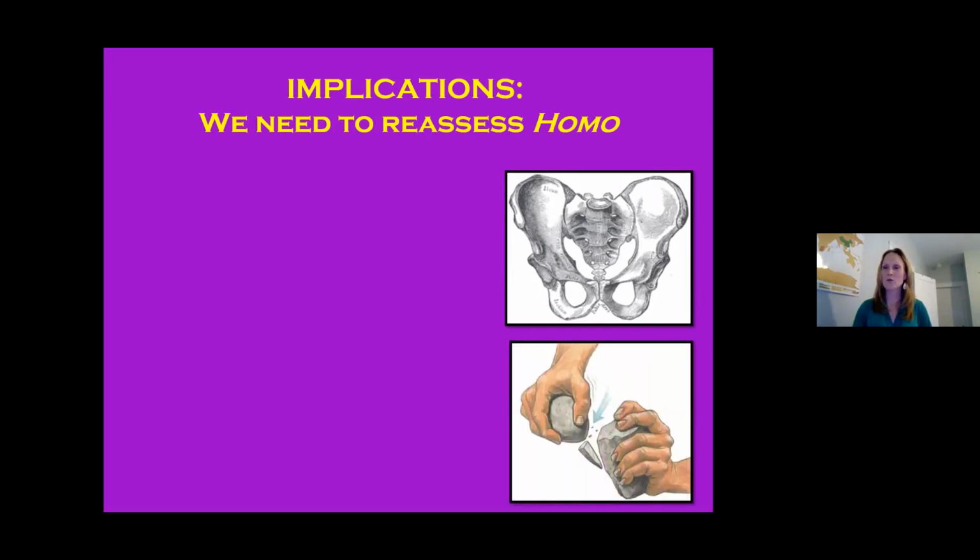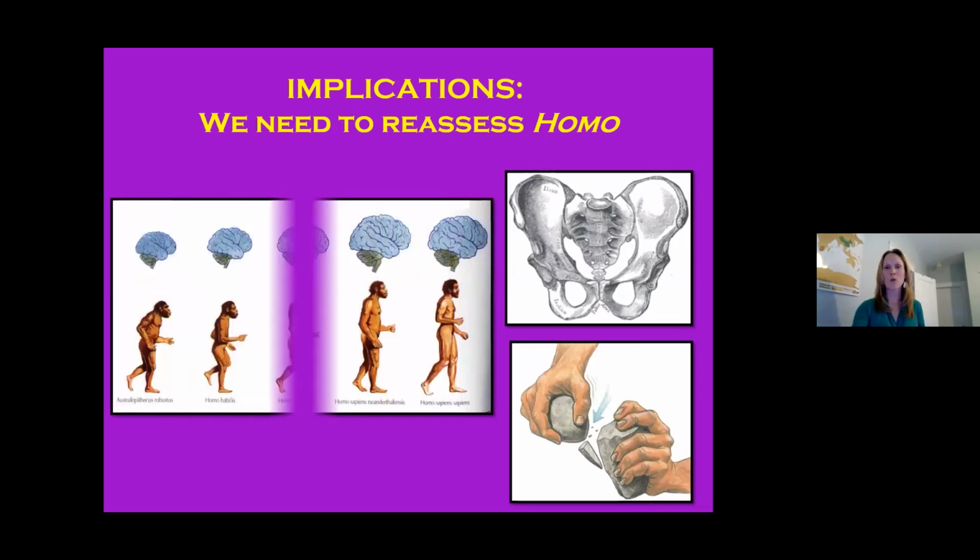We also look at stone tool production, as well as the increase in brain size. So those are things we largely use to reassess, to define what is the genus Homo. So with our hand tool morphology, we're going to look at both the morphology of the fossils as well as the stone tools that we find.